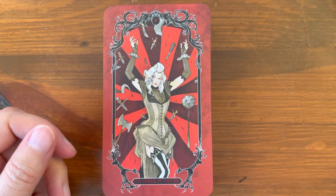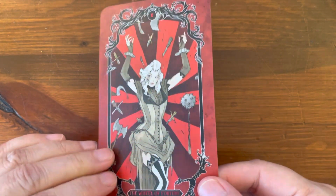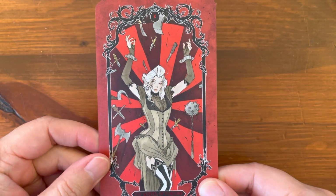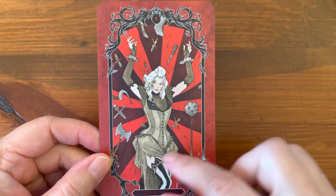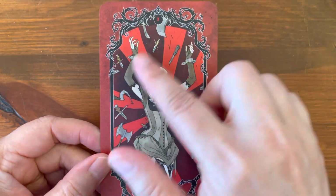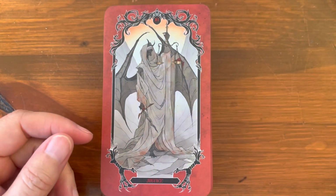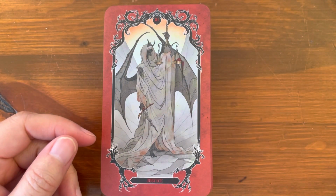And then we have the Wheel of Fortune. Looks like a carnival. It's like she's one of those people at the carnival. It's going round and round. The Hermit.